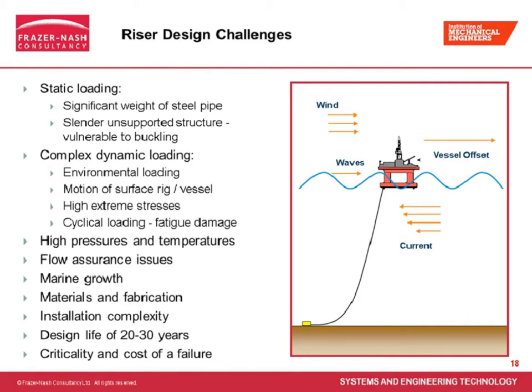Flow assurance is a key concern. It is essential that the hydrocarbons will flow through the pipe as planned. And on the outer surface of the pipe, marine growth is a consideration, potentially introducing increased weight and drag to the system. We need to select materials that are suitable for the application and consider how the equipment will be fabricated and installed. And all of this while achieving a target design life that may be 20 or 30 years.